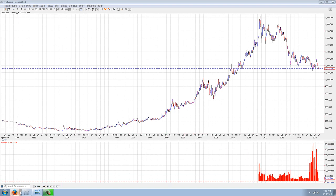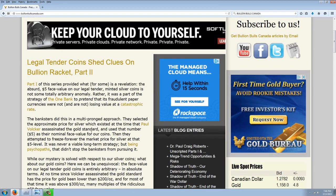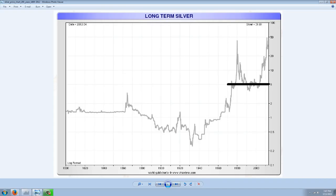So let's get to the article that I'm talking about here. This is actually part 2. It was part 1 where Jeff cited my reference to a long-term chart that showed, at least it seemed to indicate to me, that there was some type of base price. Some people misinterpreted that, thinking that it was an average price. It wasn't an average price. Let's pull up the chart and look at it.